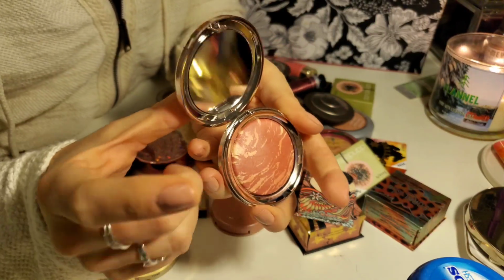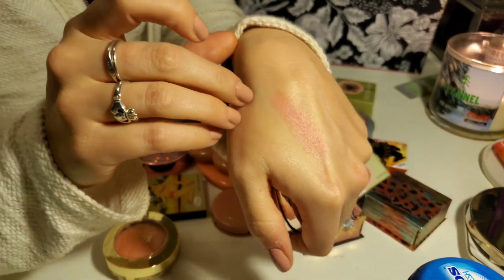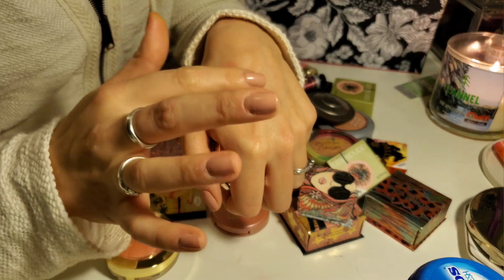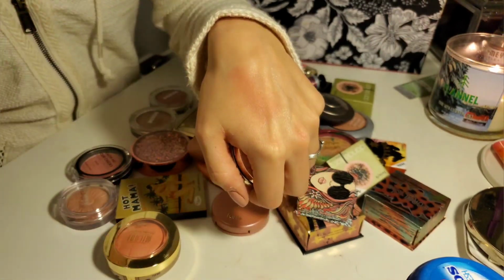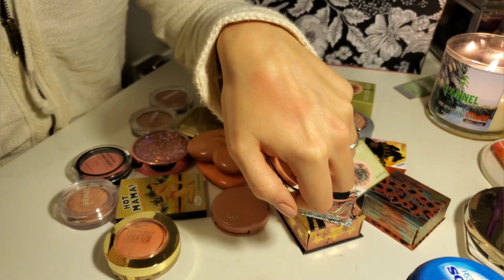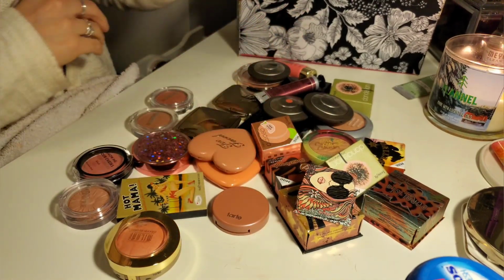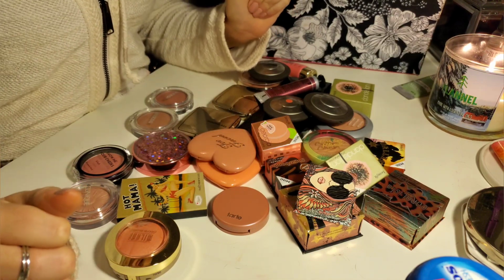Not that I really noticed, but the main reason I want to get rid of it is the color. It's very deep, and even blending it out, it's too pink for me. I just don't get on with it. So I will be passing it on.